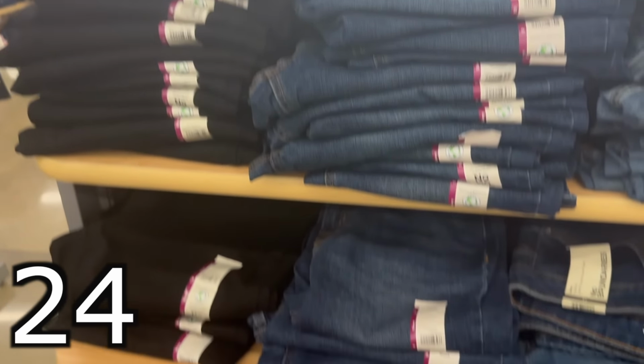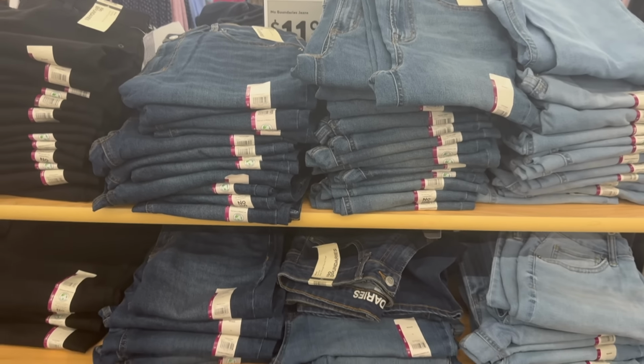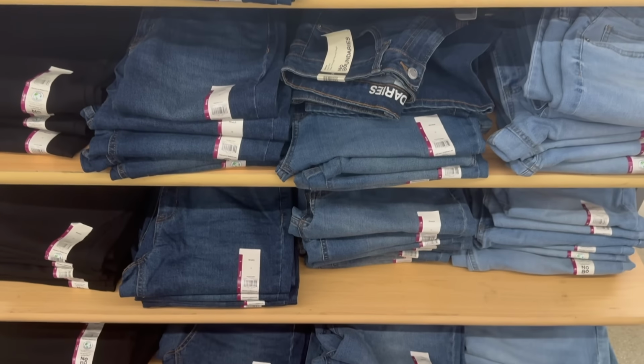I paired this with these No Boundaries black skinny jeans. They retail for $11.98 at Walmart, and they do have some other options. So they have a light wash, which I like. I always prefer light wash over anything else. Then there's the medium wash and the dark wash.